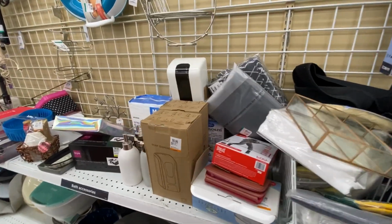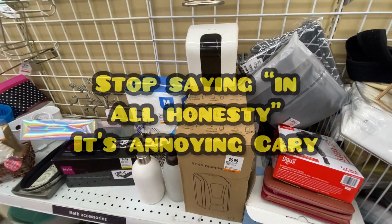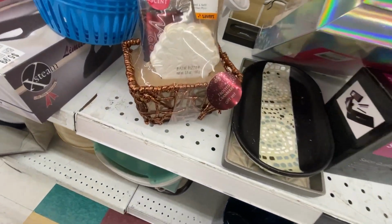One of the best things about thrift stores, in all honesty, is the randomness. These are 2 brand new soap dispensers. That's pretty rad. Kind of want one. Don't know why. Here is a beauty bath set. Not bad at all.